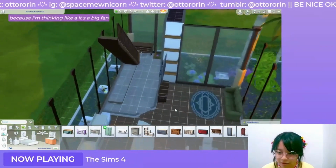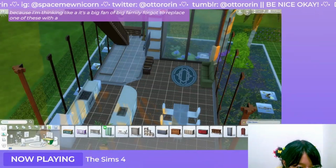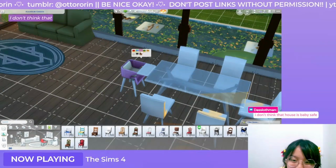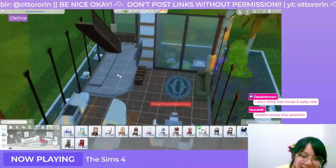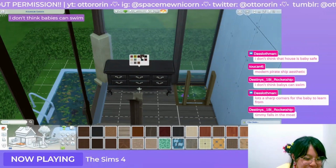Speaking of big family, I forgot to replace one of these with a high chair. Because we need baby. A baby lives here, damn it! I don't think that house is baby safe. Oh, what gave that away? That is 100% made of glass? They'll be fine. I don't think babies can swim. Timmy falls in the moat.